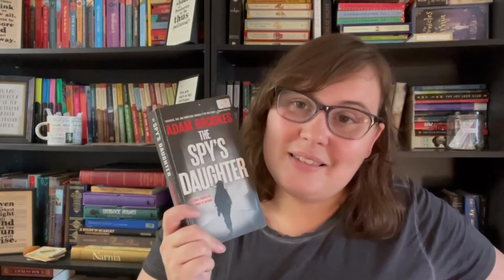I don't know much else. The back says that she has a gift for mathematics, and she has a college scholarship, but basically she's just gonna have to be a spy or be on the run. And I'm excited to pick this up since I just purchased it, and I'd like to prioritize the books I'm purchasing. But if I don't get to this one, I will switch it out.